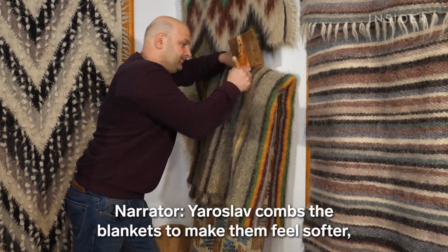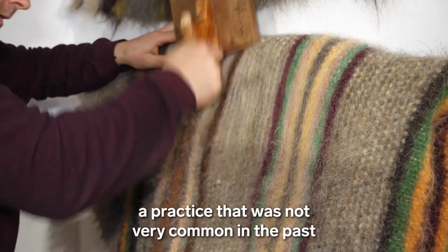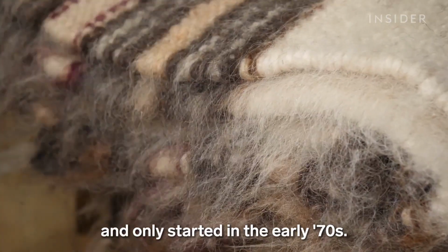Yaroslav combs the blanket to make them feel softer, a practice that was not very common in the past and only started in the early 70s.